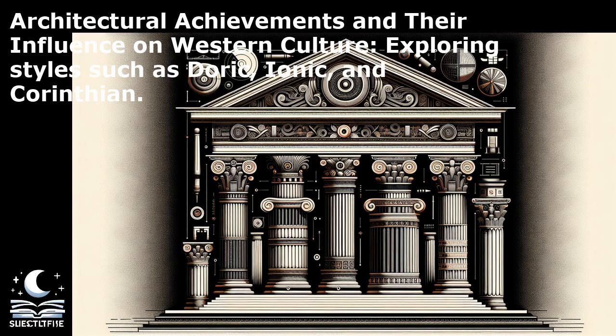Moving forward in history, the Renaissance period witnessed a revival of classical architectural forms, with architects such as Andrea Palladio and Filippo Brunelleschi drawing inspiration from ancient Roman and Greek styles. The symmetrical proportions and harmonious designs of Renaissance buildings such as the Florence Cathedral and the Villa Rotonda reflect a renewed interest in classical ideals of beauty and balance.